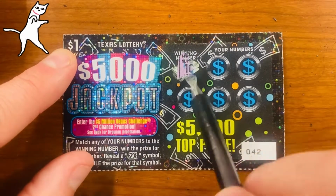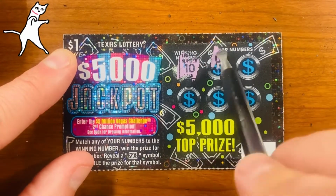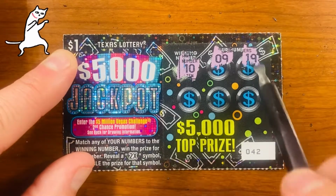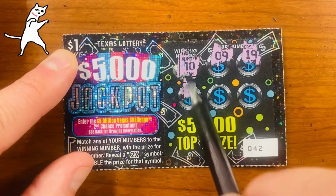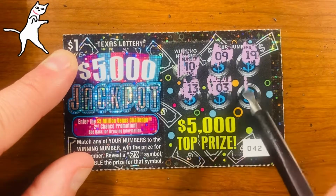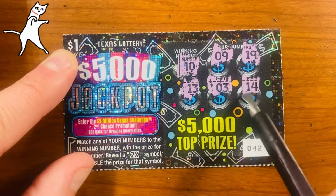Winning number is 10. My numbers are 9, 19, 13, 3, and 14. Not a winning ticket.